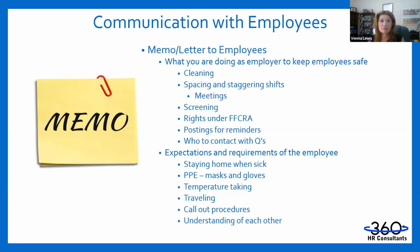So tell them about any of the symptoms of COVID-19. How do you define fever? Right now, the city of Austin and the surrounding areas and the CDC are defining fever at 99.6, not 100.1 like it was before. So make sure that you define those things to let your employees know.